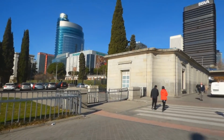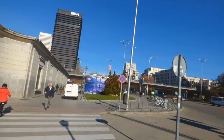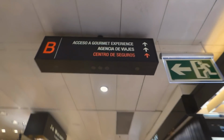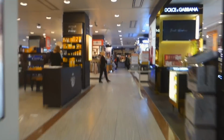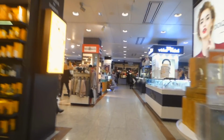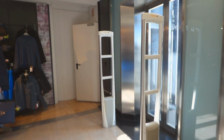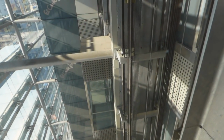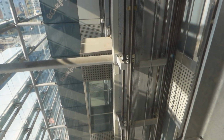So then let's come and take a look around Madrid, and I'll go to this massive department store. This is sort of a cross between a department store and a shopping centre. It's a really tall, big department store, but with lots of different companies in it. And this department store does not have enough lifts for how big it is. It has 3 glass Otis lifts, and these lifts are very busy.